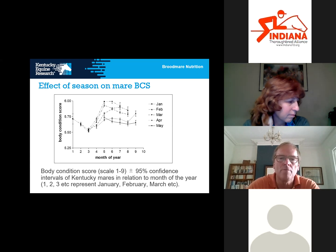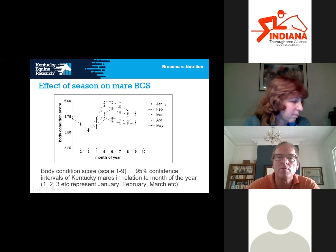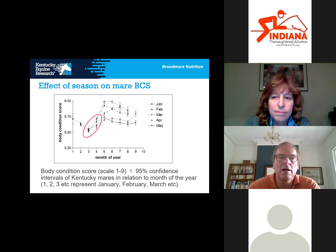This is the body condition score of mares by month of the year, and you can see that it goes down. This is in relation to the month of the year that they foaled. In all mares, no matter when they're foaling, the different lines represent different foaling months, with January and May at either extreme. All mares' body condition score drops in January and February, and then from March, as they start to get some pasture access, it goes up. It's not a massive drop, but it does go up, and that is also reflected in body weight. So here's the increase from March through April and May as the influence of the pasture kicks in.